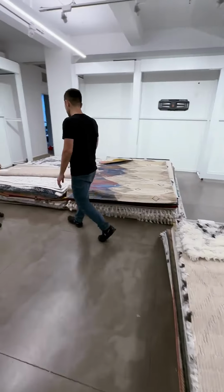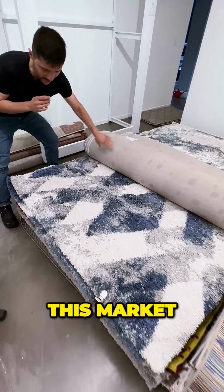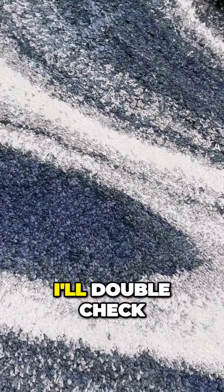Sorry, the place is in disarray, but we have some new shag yarns that we're going to be showing this market. Really soft, ultra soft, very high filaments. I'll double check what that is, but I think over 600 filaments on the yarn. A couple different weights we're going to be showing.